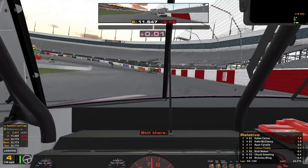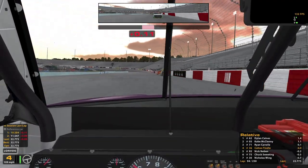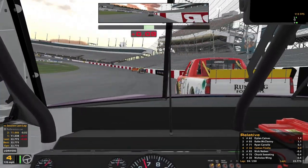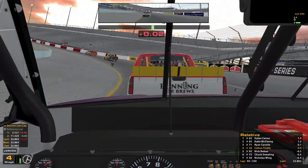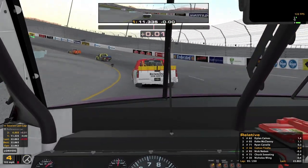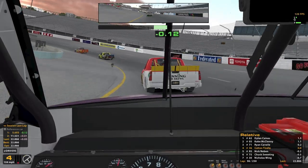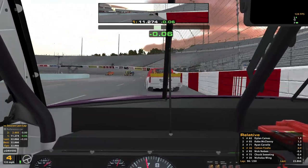I kind of want to let him go, but I don't know how I'm going to do that. Keep low. Clear clear high. Let him have it. Our lap time was 22.9. Feel like that probably wasn't great for us fighting side by side for so long, especially to get nothing out of it. I couldn't find really the right time to let him go without risking breaking all my momentum and then having Nick get by and who knows who else.